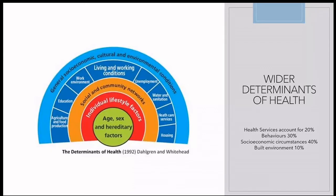Then you've got your individual lifestyle factors. So these are things like smoking, alcohol, nutrition. And then we've got social and community networks. So where are you living? What kind of support have you got around you? We know that loneliness leads to ill health. And then the wider, you could say more political things. So your work environment, living conditions, housing. Are you living in a damp house? Are you living in a cold house? Water and sanitation. Do you have fluoridated water? Do you have dignity in your work? And then finally, you've got those wider general social factors.